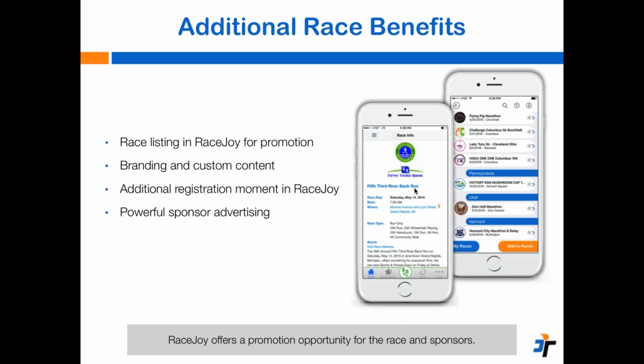So some additional race benefits include being listed in RaceJoy. How this works is that RaceJoy is a mobile app. People download the app, and then they find your race. And then you have a race listing with your logo, a little bit of custom content, and then we direct them to your website. So we really rely on your website is where the content is being managed.